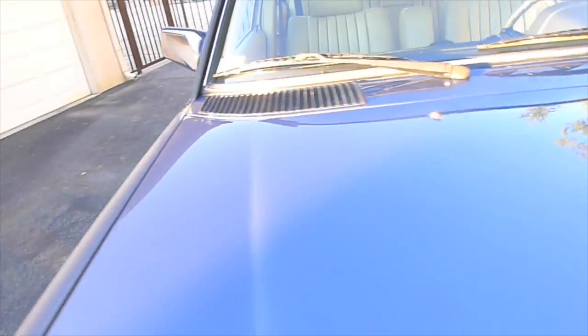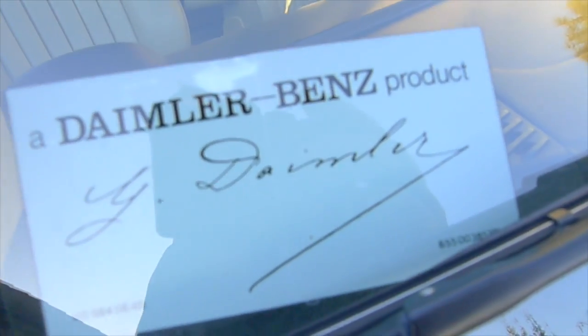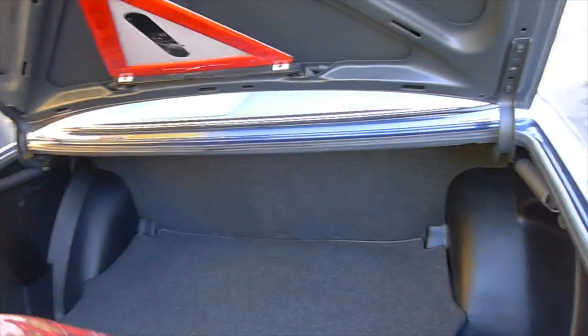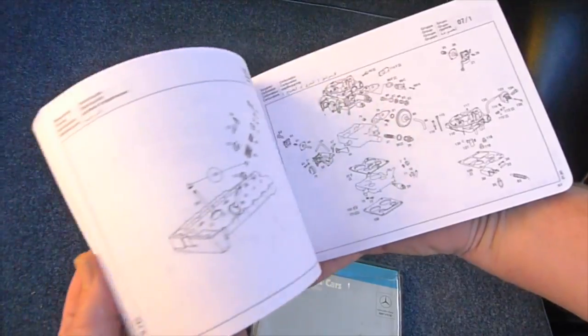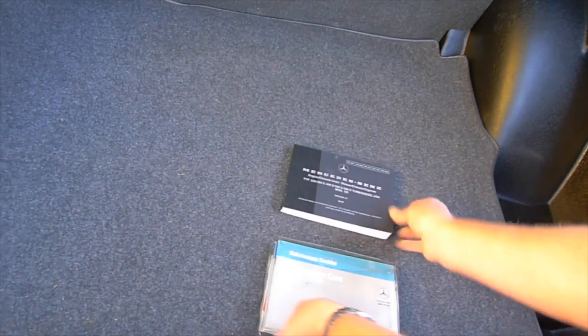The original quality control sticker from Mercedes-Benz is still on it. There's the signature sticker on the windshield. If you go back and look in the trunk, Megan's going to open it up. There's the original owner's manual. Why don't you videotape this? I'm going to show you some stuff. This has got everything with it. There's the original owner's manual in pristine condition. Not a speck on it.